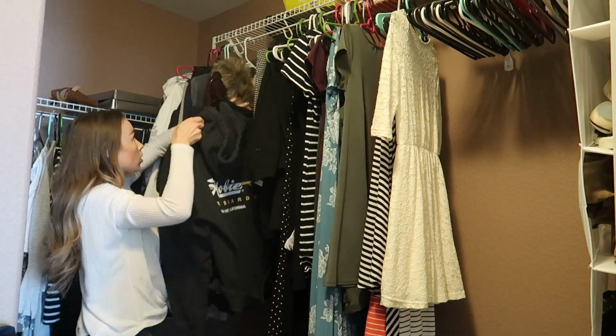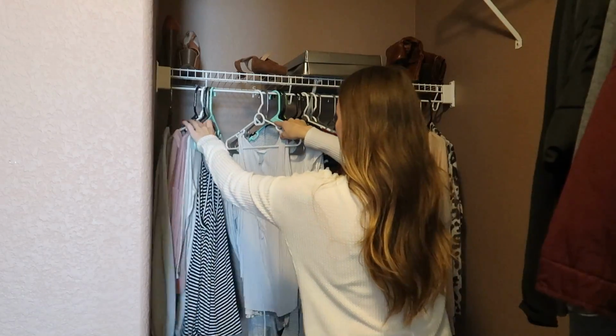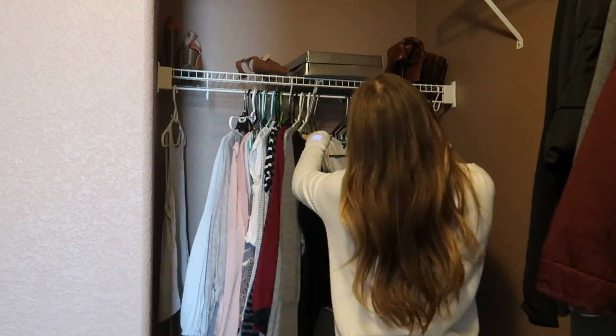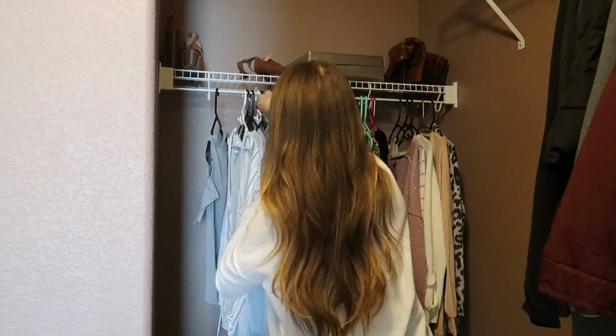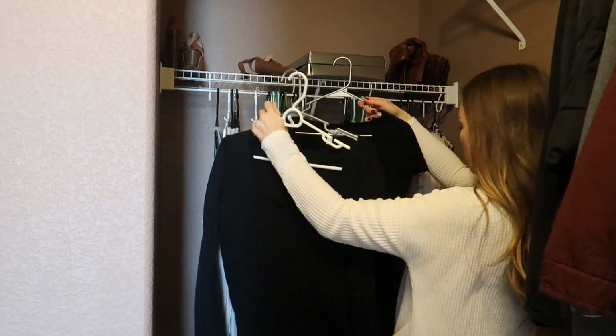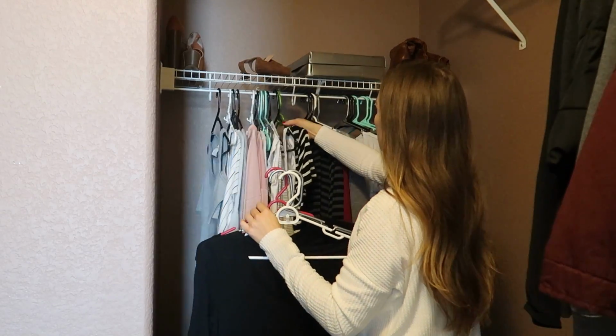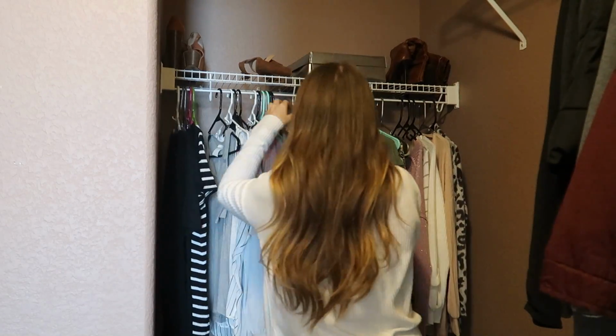I relate on wearing the same thing all the time. Being on Instagram and being on YouTube, I feel like I am the only one who doesn't go shopping all the time and have the latest trendy clothes ever. And sometimes I feel like I'm behind on the times, but I just feel so guilty going out and spending a ton of money on myself when I could be spending it on my children.